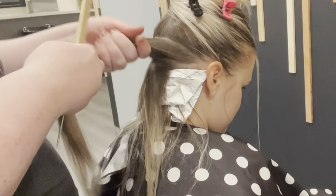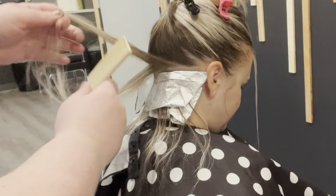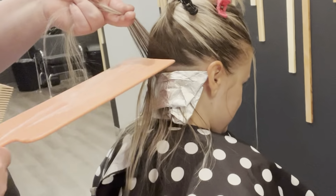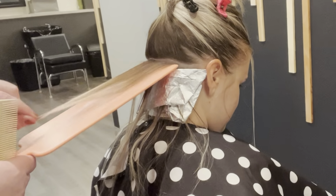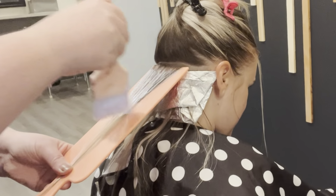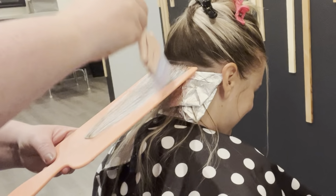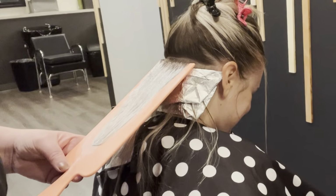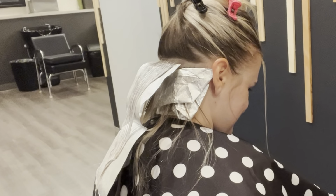So that's why I'm making sure in some of these areas, especially underneath and the mid-section, that when I get to the top, I'm not going to leave as much depth or as much of a subsection. But definitely underneath, you're going to see me taking larger subsections, and that's going to create a lot of depth within her hair that she wants. So make sure that you talk to your client about this.